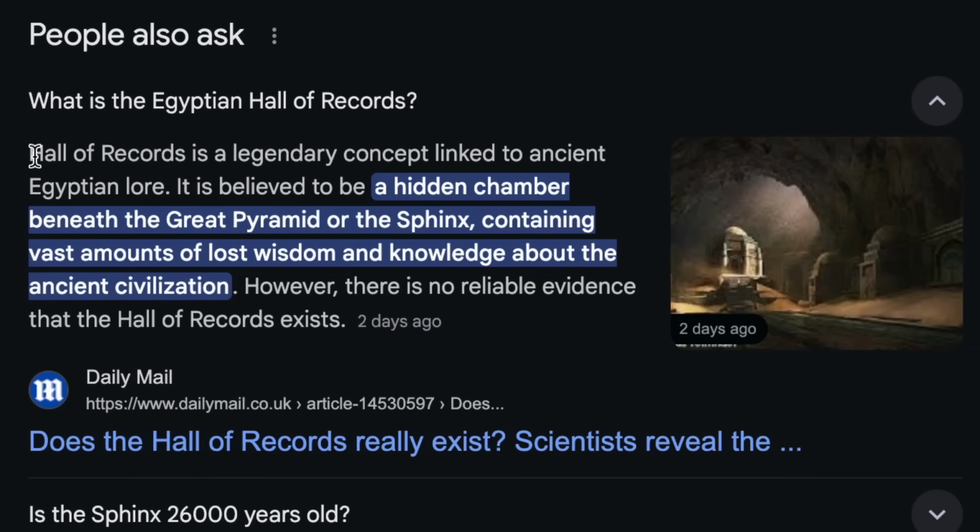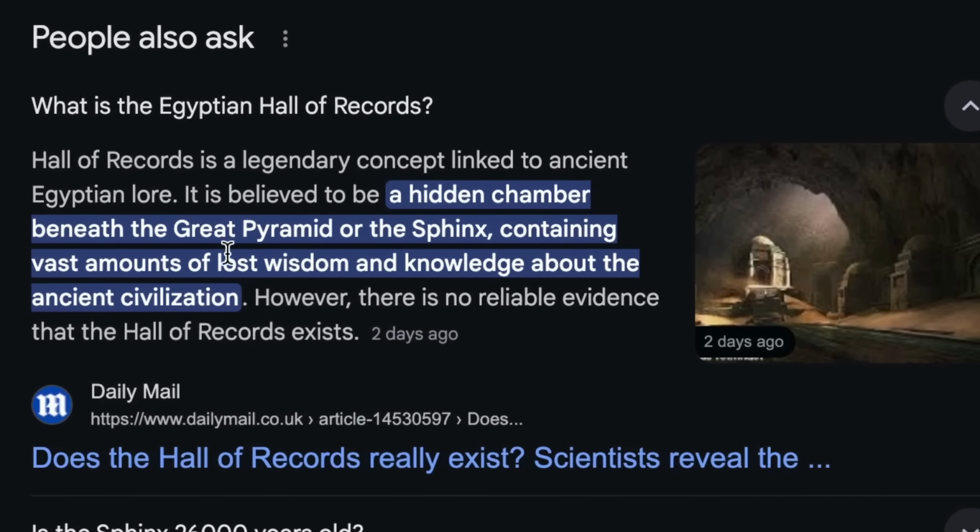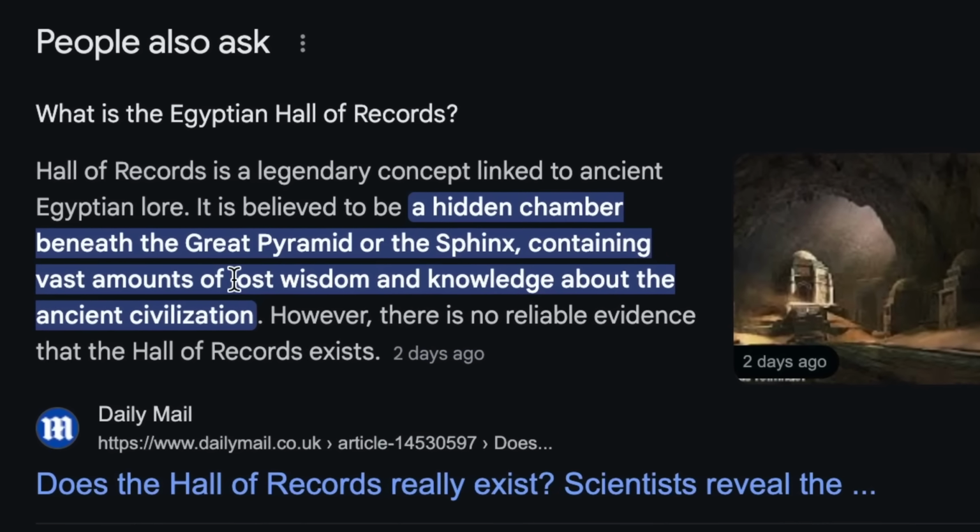So the Hall of Records is a legendary concept linked to ancient Egyptian lore. It is believed to be a hidden chamber beneath the Great Pyramid or the Sphinx, containing vast amounts of lost wisdom and knowledge about the ancient civilization. Actually, the story goes that the Atlanteans built this Hall of Records.